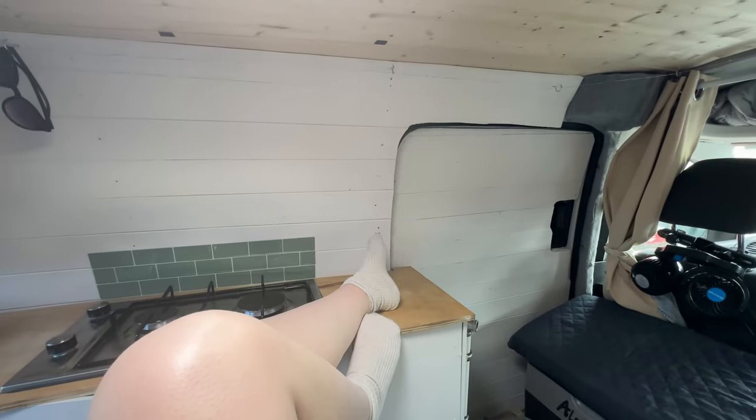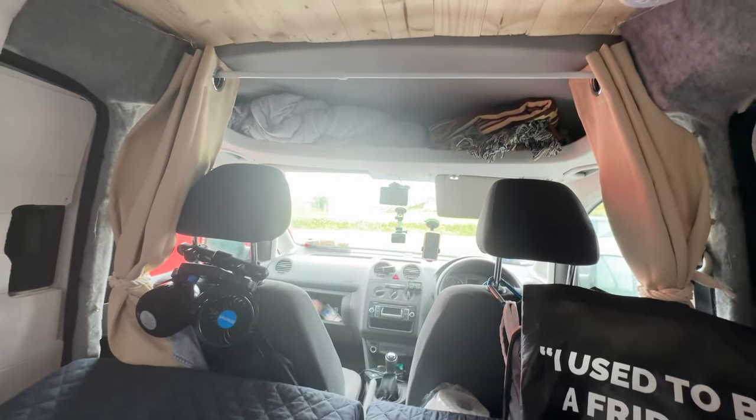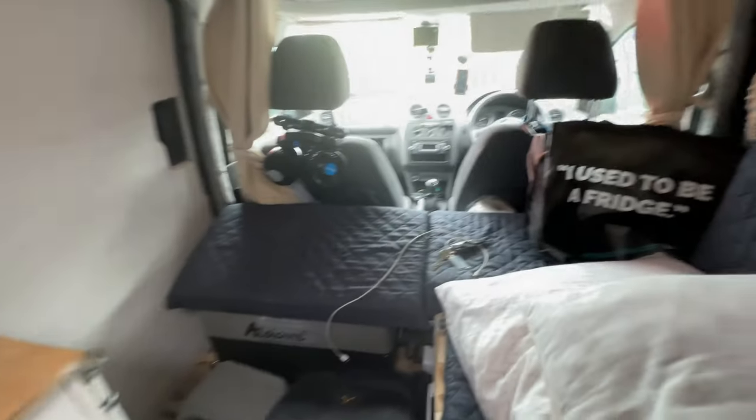But yeah, I'm just gonna make myself a quick bite to eat while we're waiting for the Irish weather to pick itself back up again. Like, this is the current situation. I'm lying in my van, it's raining outside, Clifden Castle's just through there, and I have no energy.